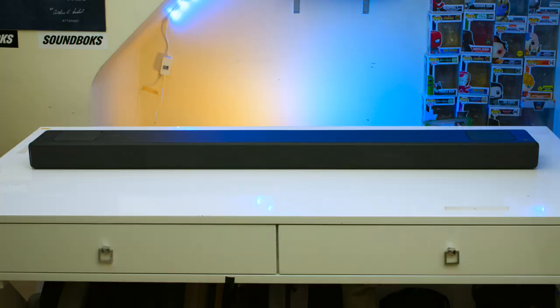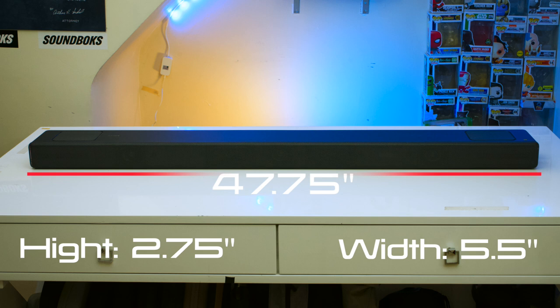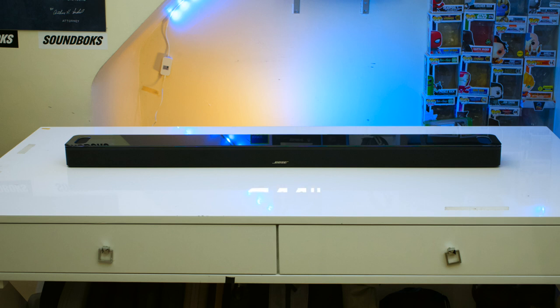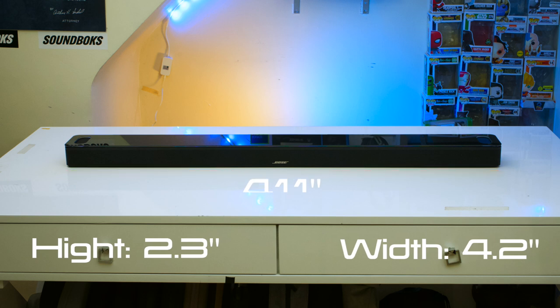Now, when it comes to dimensions, the Sony is an absolute unit. It has a length of 47¾ inches, a thickness of 5½ inches, and a height of 2¾ inches. I really feel that placing the soundbar can be a challenge for some people. But then there's the Bose, which has a length of 41.1 inches, a thickness of 4.2 inches, and a height of 2.3 inches. This soundbar is also pretty big, but much more manageable.